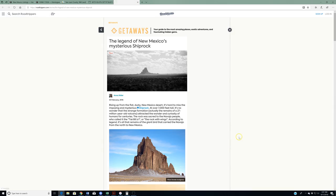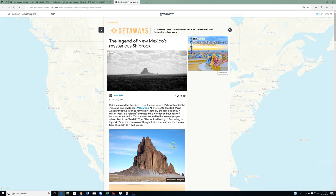And for those of you who don't know what Shiprock is, you may not know it by the name, but you'd probably know it to see a photo of it. It's this giant thing that looms over all of San Juan County. It is a sight to behold, I will tell you that. I've seen it in person, and it's gorgeous out there.